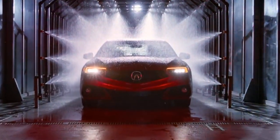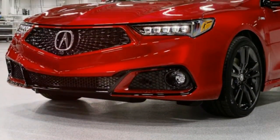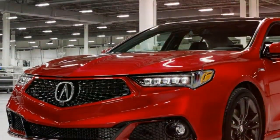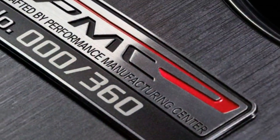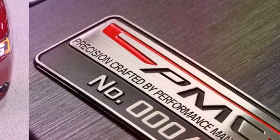As for the interior, there are black Milano leather seats with Alcantara inserts, custom floor mats, plus black piping and red stitching for the seats, door panels and center armrest. Meanwhile, the A-Spec steering wheel boasts perforated black leather, red stitching and metal-finished paddle shifters, while the center console comes with an individually numbered serial plaque.